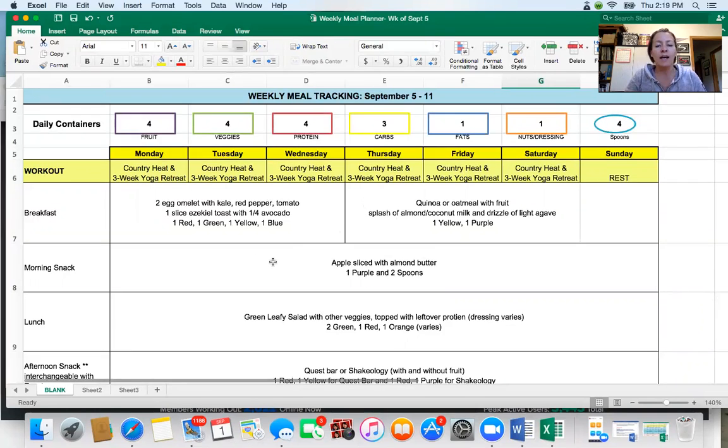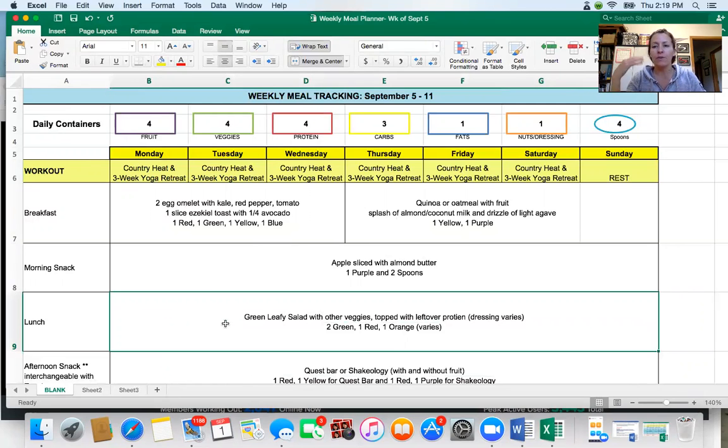My morning snack is almost always my apple slices and my almond butter. My lunch is usually either a leftover dinner or a green leafy salad with some other veggies, usually radish, tomato, carrot, cucumber, and I top it with the leftover protein, or I have beans, or like leftover black bean burger, that kind of thing.